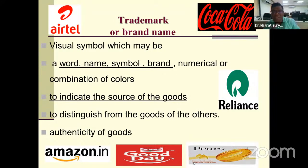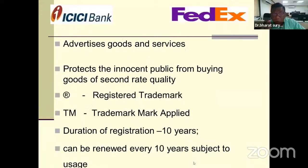For example, Reliance, we say good company. Coca-Cola, good drinks. Marie, good biscuits. Because of the name and fame, it also advertises goods and services, and protects the innocent public from buying goods of second-rate quality.